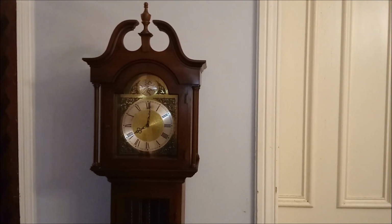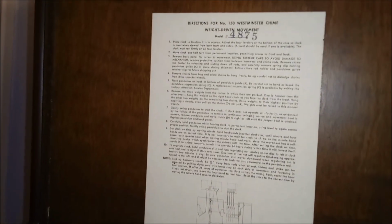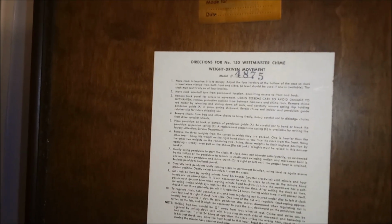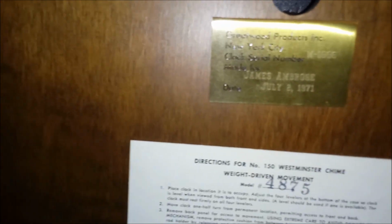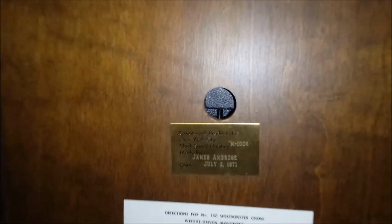It appears to meow once in a while also. Here's the back. Instructions for the Westminster Chime, weight-driven movement with the model number. It was sold in New York City to James Ambrose, July 2nd, 1971. Well, James, you took very nice care of your clock. Thank you.